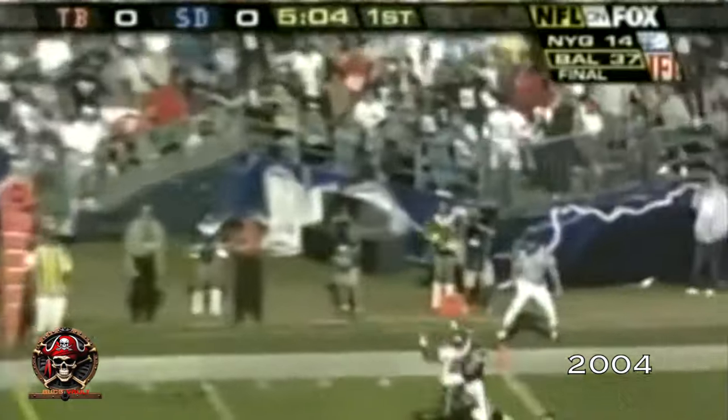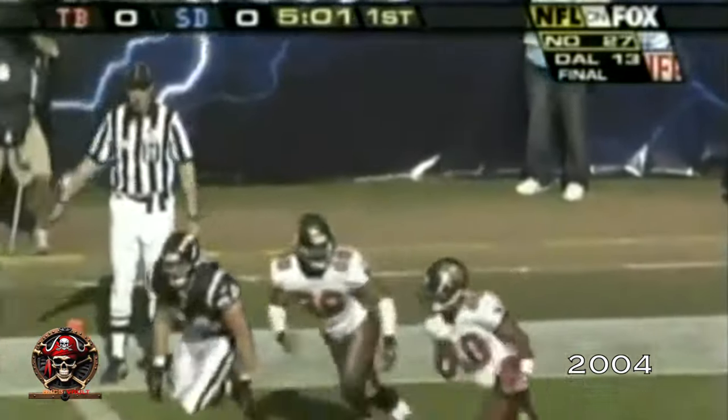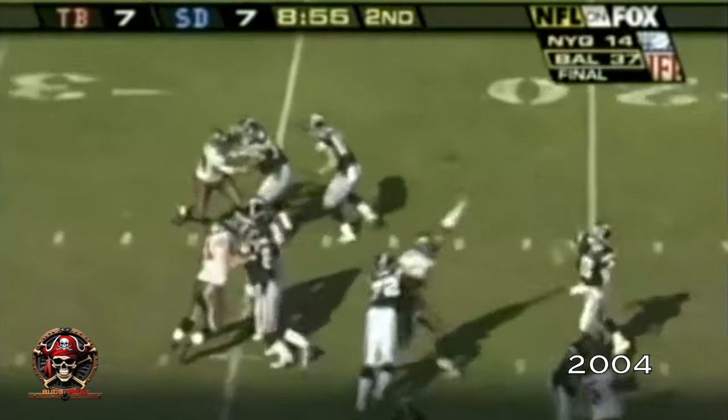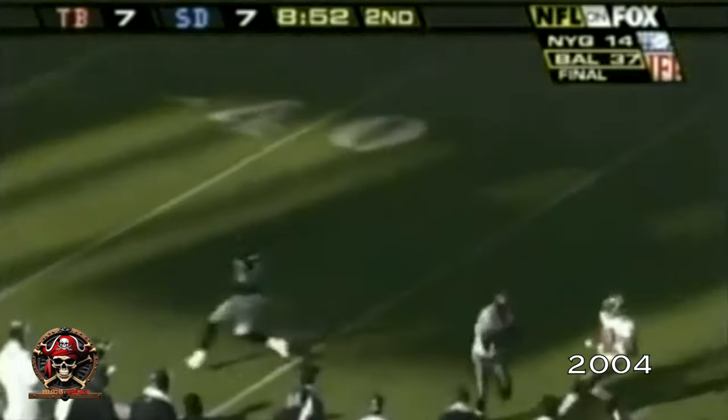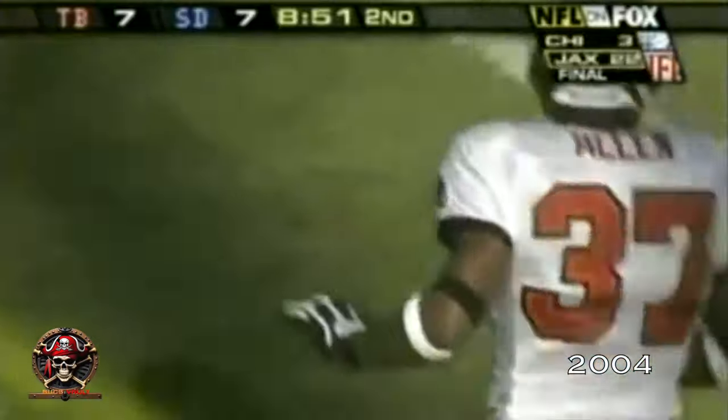Tomlinson back to Breeze to the end zone, and was it intercepted? It was. First down. Take the handoff to Tomlinson, and down the sideline, it's intercepted. Picked off by the rookie out of Ohio State, Will Allen.